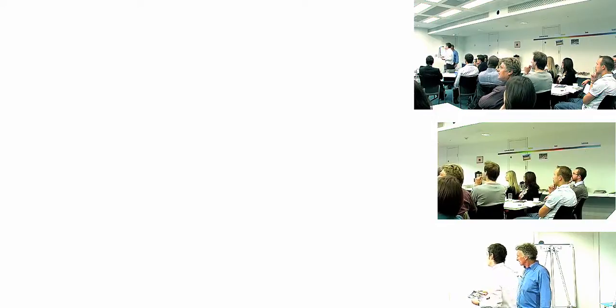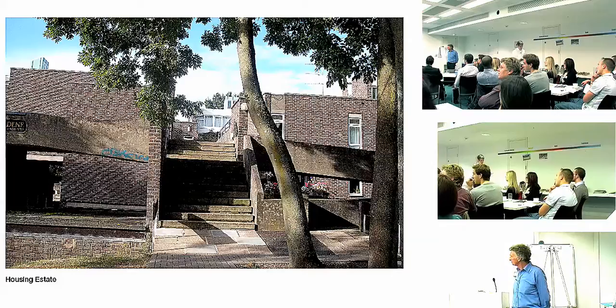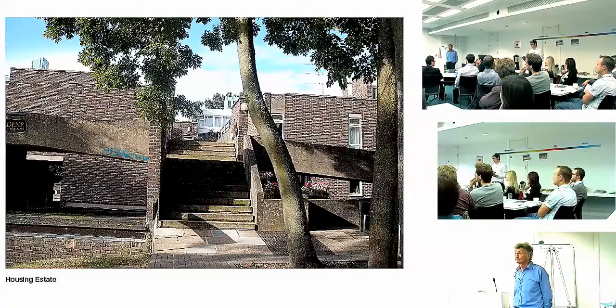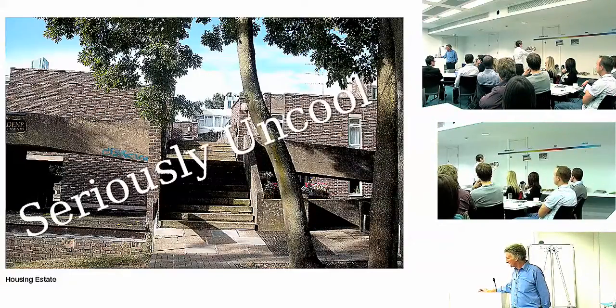Just this button here. So, a housing estate with steps which you can't easily see up. Lots of ramps. Nice brickwork, nice tree, but perhaps not where you'd want to be walking home of an evening. So where do we put that one? Seriously uncool. These are the types of things now that architects really like, but everybody else hates. So I think we'll put them down here.